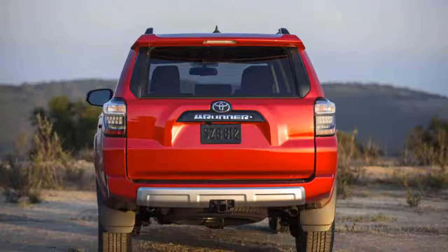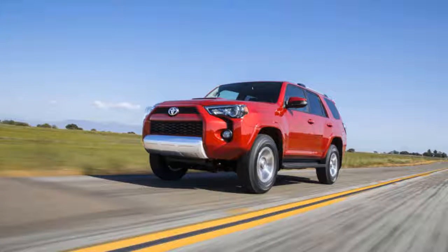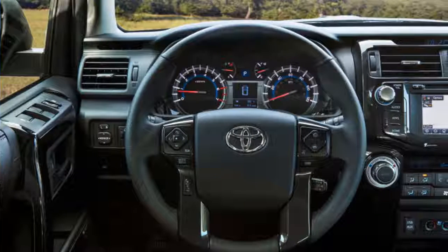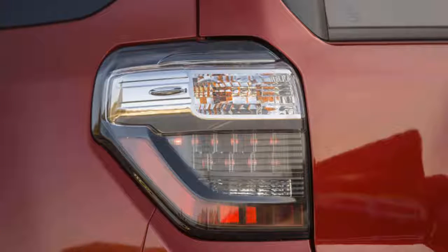4-wheel drive costs about $1,800 more. The SR5 Premium adds navigation, synthetic leather upholstery, and a few other features for about $2,000. A third row of seats and a power moonroof are optional. We'd probably bypass the SR5 for the TRD Off-Road.